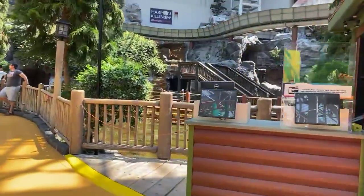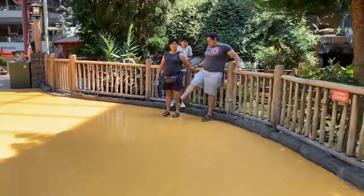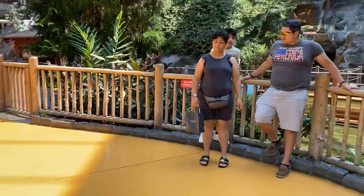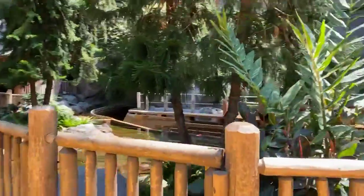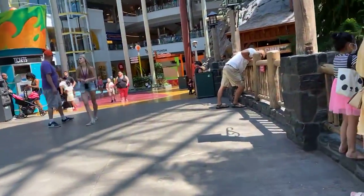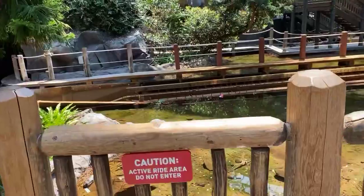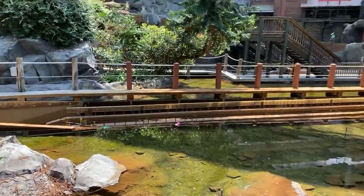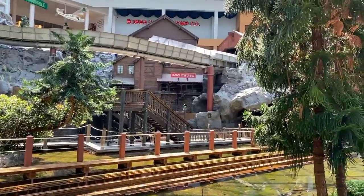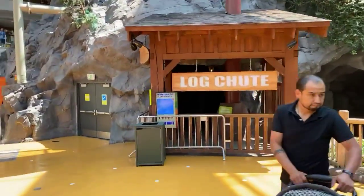This must be a ride. Did you say a ride? Yeah. Looks like they're not operating right now. Oh, okay, yeah. So my cousin says it looks like it's a water ride, but not working right now. Looks like it'd be a fun one. Yeah, I think I did that before. Okay, Log Chute is what this ride is.